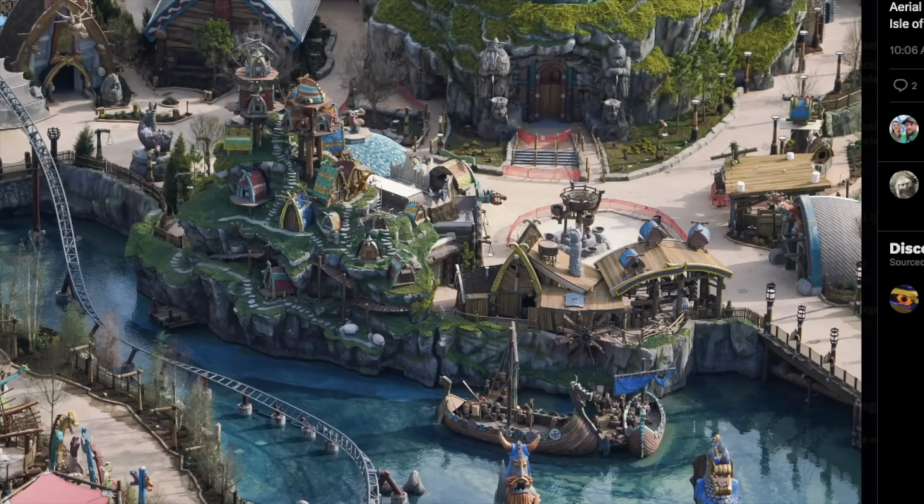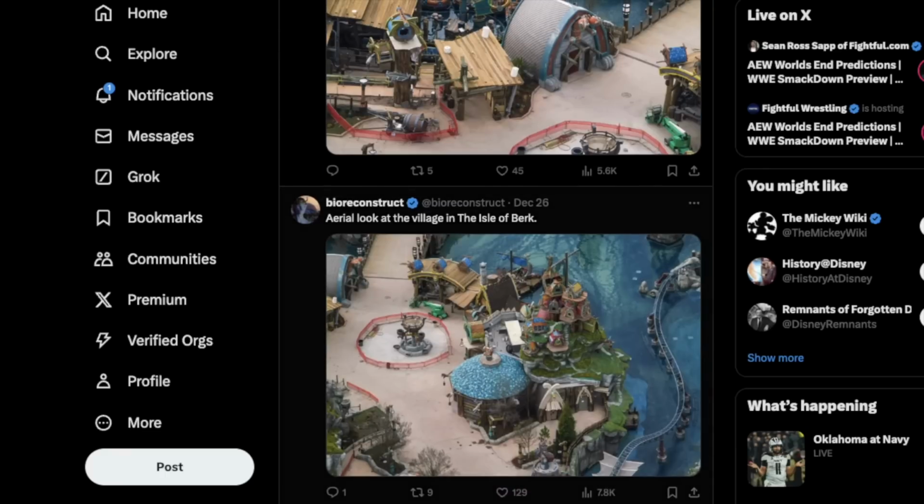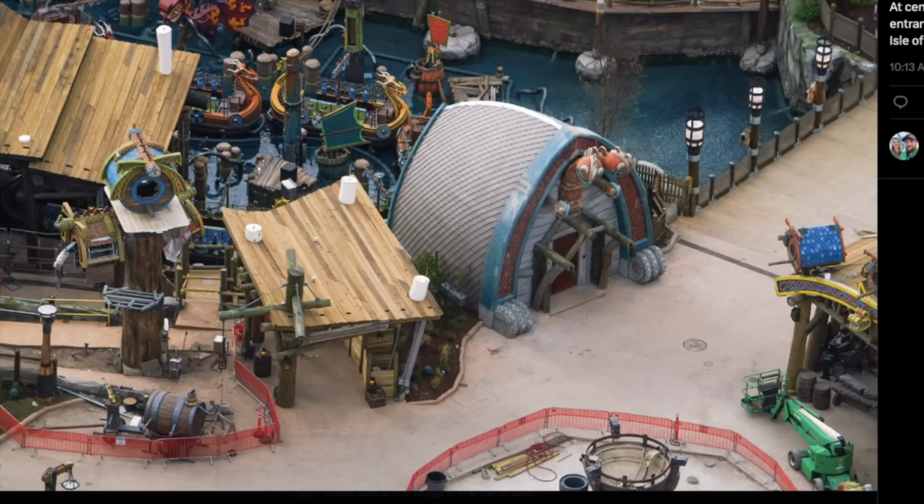Here's an aerial overview pulled back a little bit, showing you the village of the Isle of Berk. So it's just giving you an idea. It's forced perspective, like it was with the Wizarding World too. How everything just feels like throwing everything in there, but in a smaller area. At the center of this aerial photo is the entrance of the fire drill boat ride in the Isle of Berk.